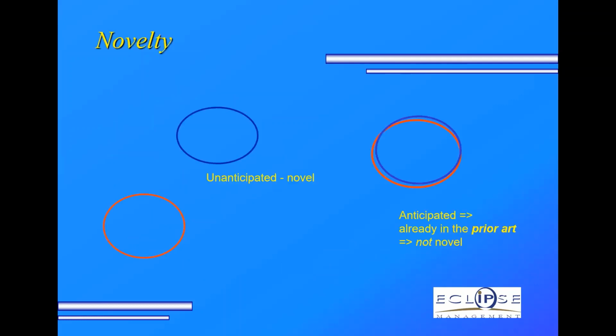Okay, so if you've got an invention which is in the blue circle, and everything else in the world that's known about this area of technology is inside the red circle, then do you think your invention is novel? Nod or shake your head.